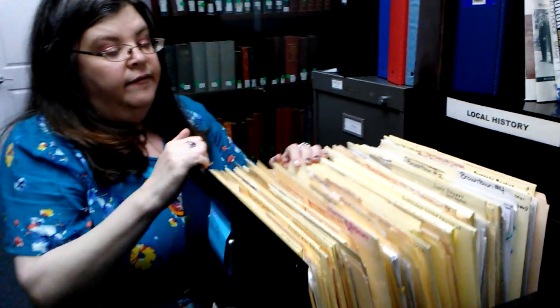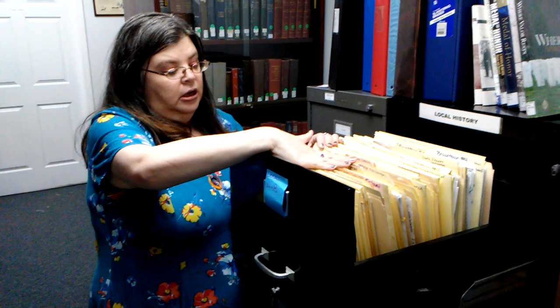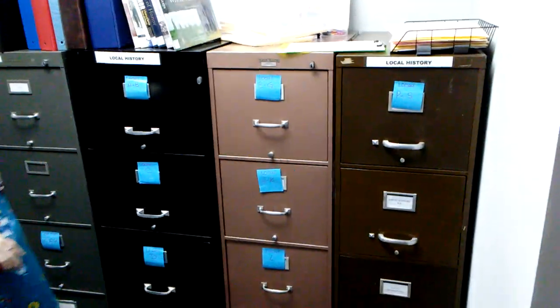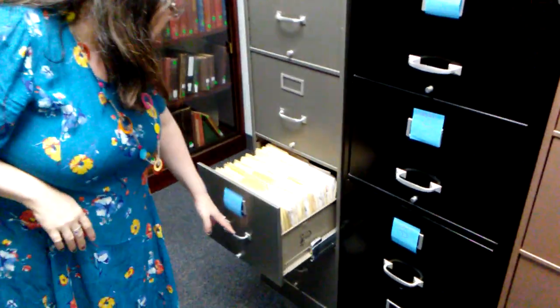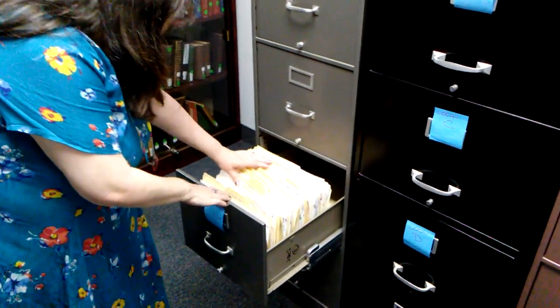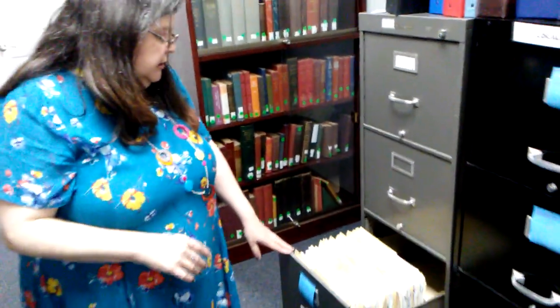We also have the barbecue festival, documented over the years, the different businesses. And we do have some local biographies as well, but that's just a smaller collection. We do have some North Carolina, but very small. But we have information on the state fair, the railroads, and other counties that have a tie to Davidson County, like Randolph and Rowan.